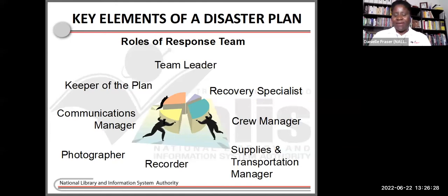Now, the communications manager is going to be the one who operates the communication center during this disaster. They are handling the incoming and outgoing calls and messages, the media notices, the public notifications, etc. And the keeper of the disaster response plan, working in coordination with the other members, coordinates all of the activities as it relates to the plan itself.